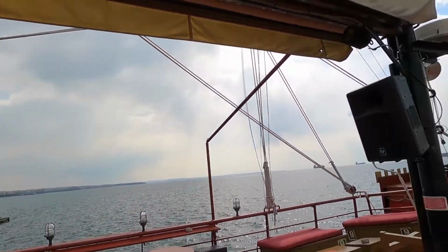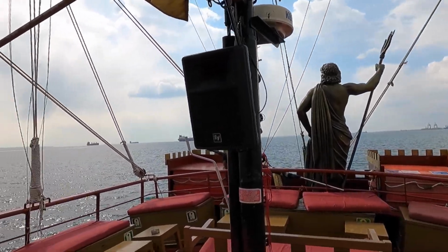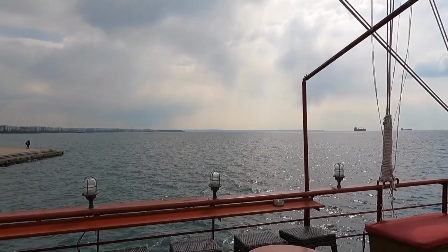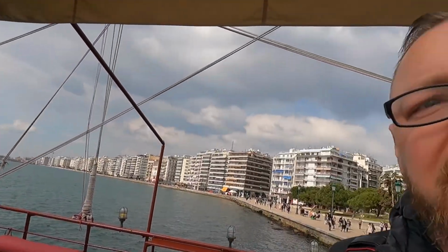Cool pirate ship bar. Free entrance. You just have to order something from the bar. Pretty okay prices also. It's gonna be fun.